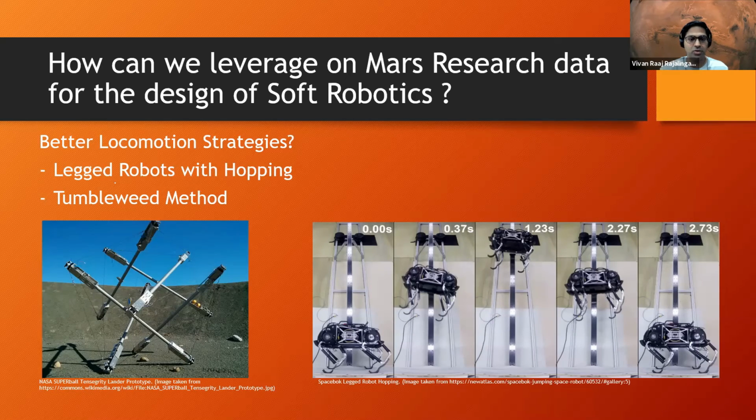If you look at the image on the right, this is a robot called SpaceBall, which was developed at ETH Zurich in Switzerland. They had legged robots, and one of their movements is hopping. Because there's low gravity on Mars, it's easier to hop, if I'm not mistaken, than walking or traveling on the ground. So it's easier to travel, and that would reduce the power usage of the robot.